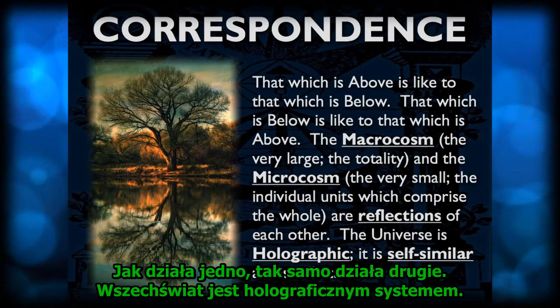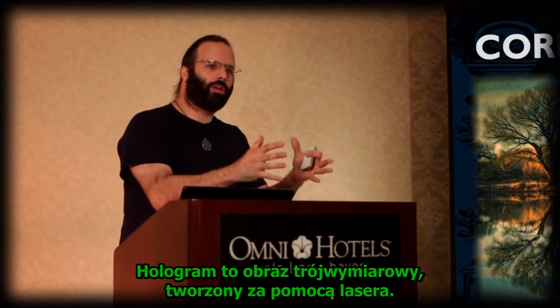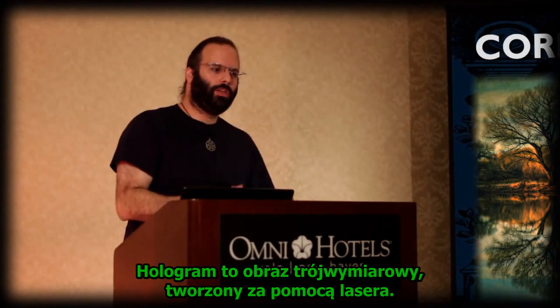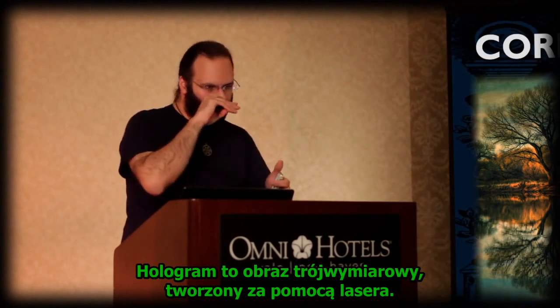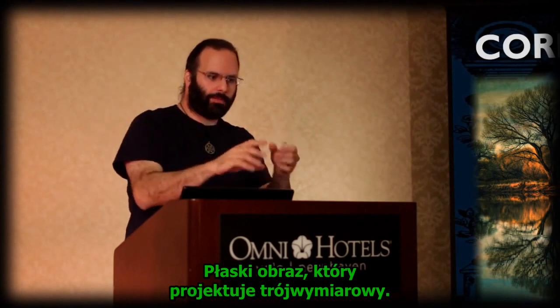The universe is actually a holographic system, okay? A hologram is an image. You pass a laser through it, and it then projects a 3D image. It's like a flat image, and it projects a three-dimensional image.